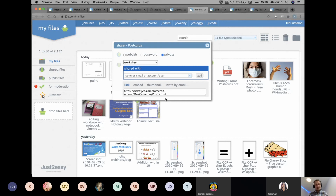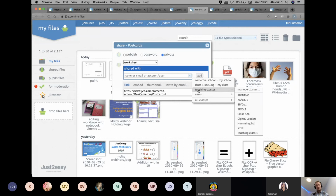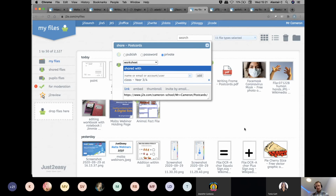Now what I need to do is simply find the class that I want to share with. So I'm clicking here on the little down arrow in the middle of the screen, and it'll allow me to search for a particular class. Now I know I'm going to show you this by sharing it with that particular class. As soon as I've done that, everybody who is in year 3 or year 4 will be able to see it. It says year 3/4 because I've just set up a couple of students in that class for demonstration purposes. Okay, now I've shared it with them.